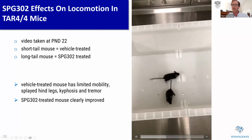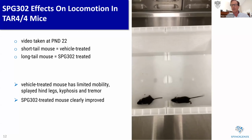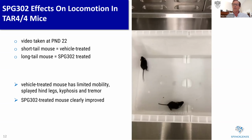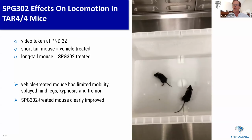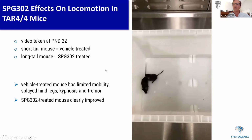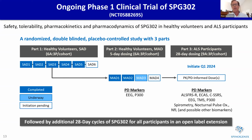Now, the one that got our drug with the long tail is walking around almost like a wild type mouse, not quite, but close. Literally running circles around the one that did not get the drug, and clearly doing much better than the mouse that only received vehicle by 22 days. So dramatic improvement.